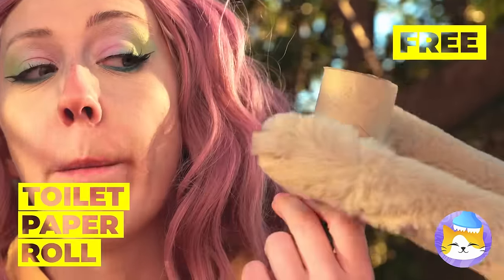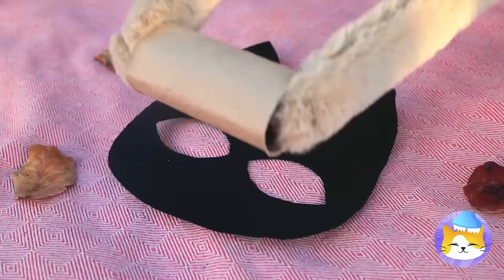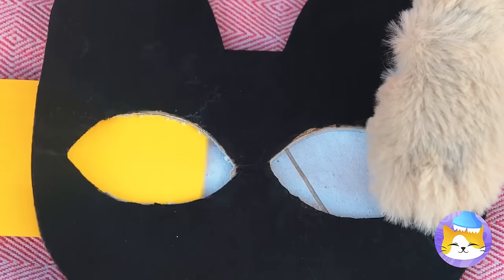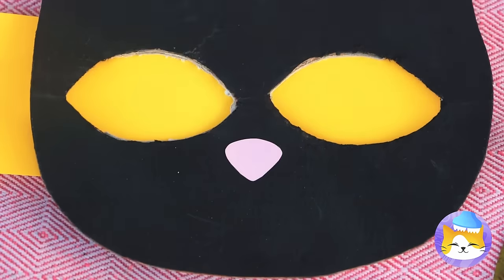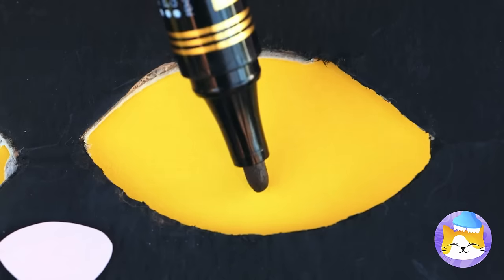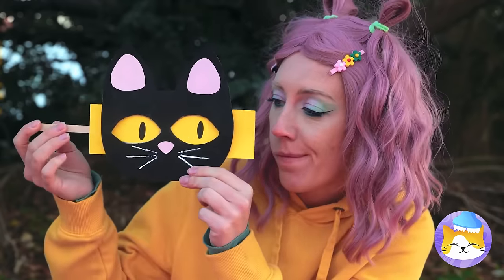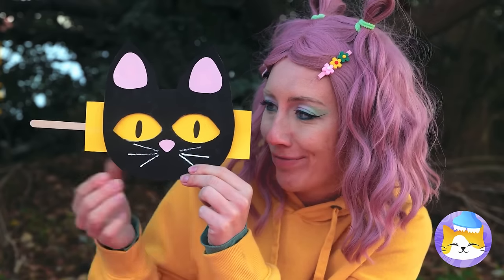Now grab a toilet paper roll. And place it on the back. Now we need some finishing kitty touches. Those eyes! It's like one of those clocks! Well, minus the clock.